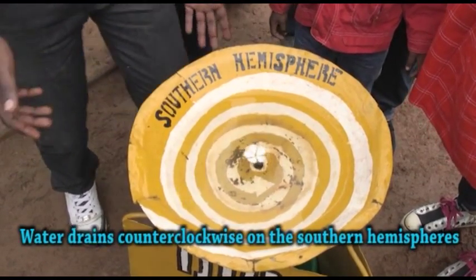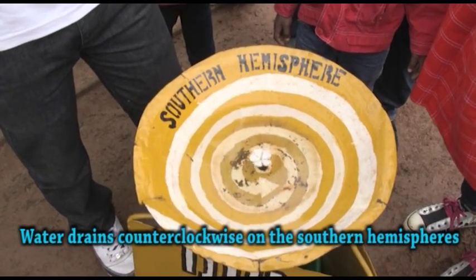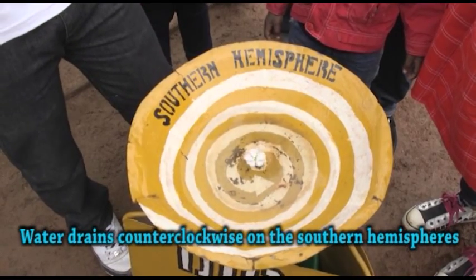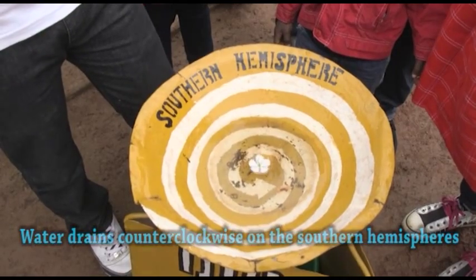Oh, are you getting the change? Wow. Yeah. And mostly the farther you move from the equator, the faster it spins. For example, if you're in Rwanda, South Africa, Australia, Argentina, or the southern regions, it has to be like that, but very fast because you're far from the 0 degree latitude.